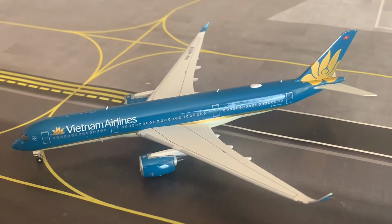And here is the absolutely stunning Airbus A350-900 for Vietnam Airlines. As you can see, it is an absolutely stunning model. This, of course, is my favourite mould of the A350 family. It definitely outclasses NG models, in my opinion. Somewhat better than Gemini Jet / JC Wings, but it is definitely my favourite mould of the 350 in terms of the shape of the nose and everything else that adds to it.